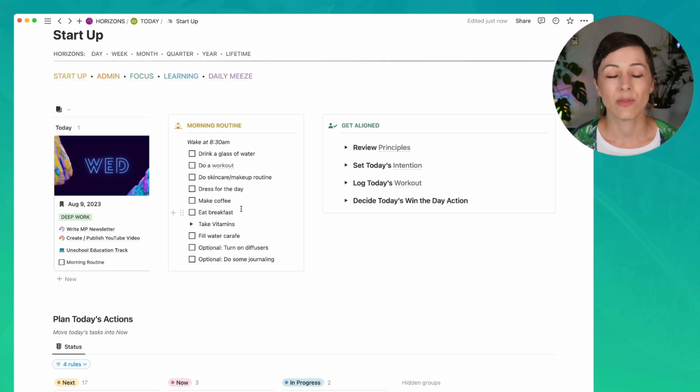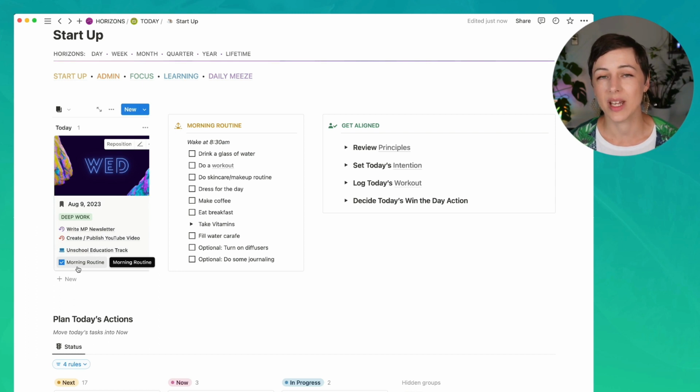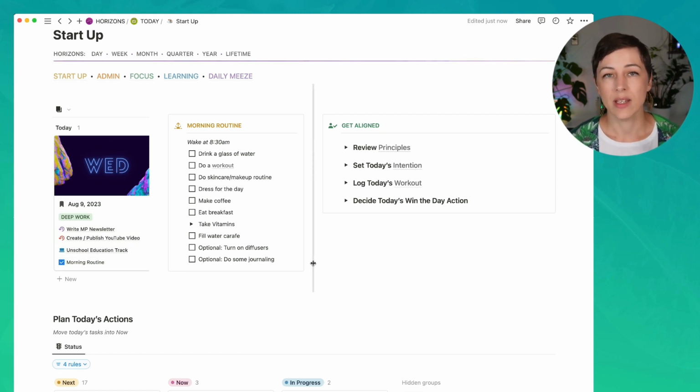This could look very different for you. Maybe you like to start your day with journaling or something different, maybe going for a walk. You can include all of this here. Once I've done this morning routine, I click here. If I don't do my morning routine, I don't click that, and I can track that in other ways in my journal to see how many days I actually do my morning routine. Does that influence how productive I am, etc.